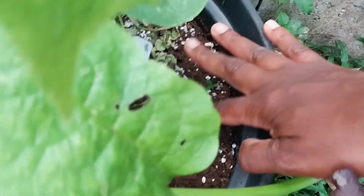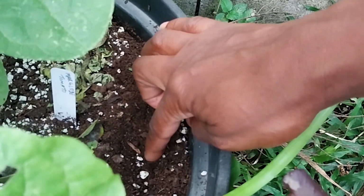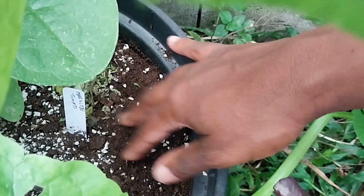I'm gonna have to water. Soil is very dry, as you can see. So we'll have to water after this harvest.